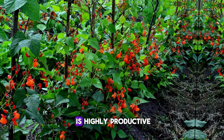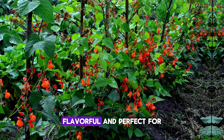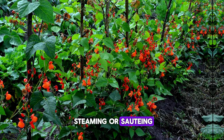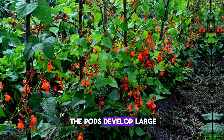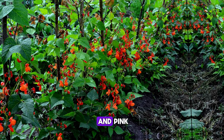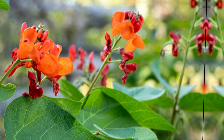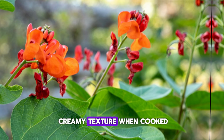Beyond beauty, the vine is highly productive. When picked young, the pods are crisp, flavorful, and perfect for steaming or sautéing. If left to mature, the pods develop large, colorful seeds, often speckled in shades of purple and pink, which are excellent as dried beans for storage and cooking. These beans have a creamy texture when cooked.